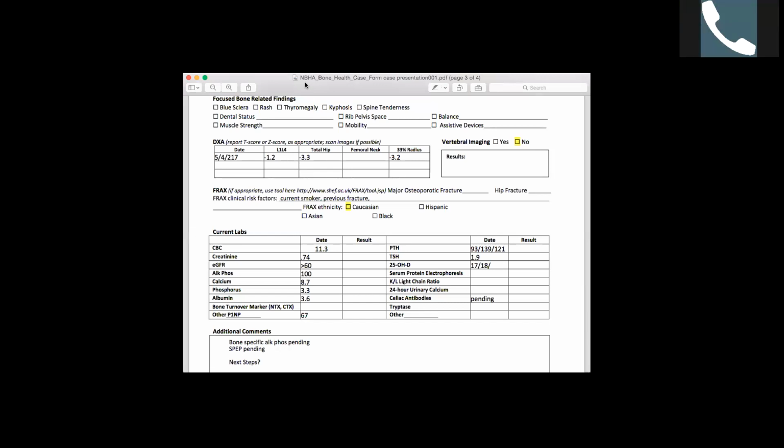And this is Steve Ng. Dr. Ng. Hi. One thought here was to get a 24-hour urinary calcium to assess for hyper- or hypocalciuria as another reason for the secondary hyperparathyroidism. And if you get that, address those underlying issues. Okay. Excellent. Thank you.